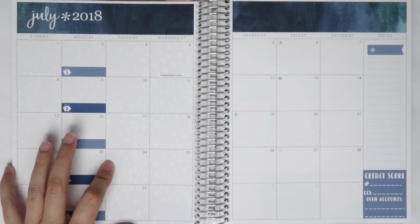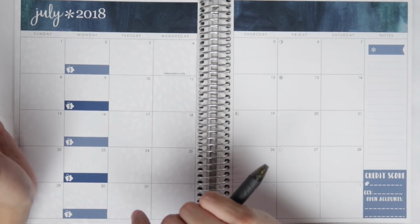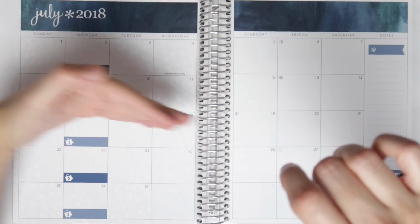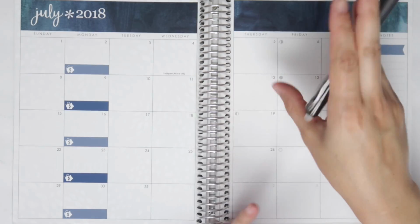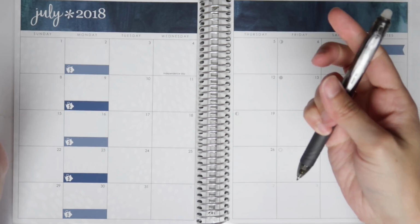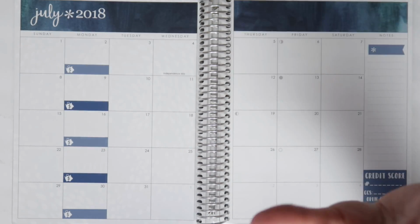For my 52-week savings challenge, every single month I do it differently. One month I will do high numbers and then the next month I will do low numbers. Basically, every single week you're supposed to put money away, and by the end of the year you have like $1,300-ish saved up. It's a really good way to add to an extra savings account.